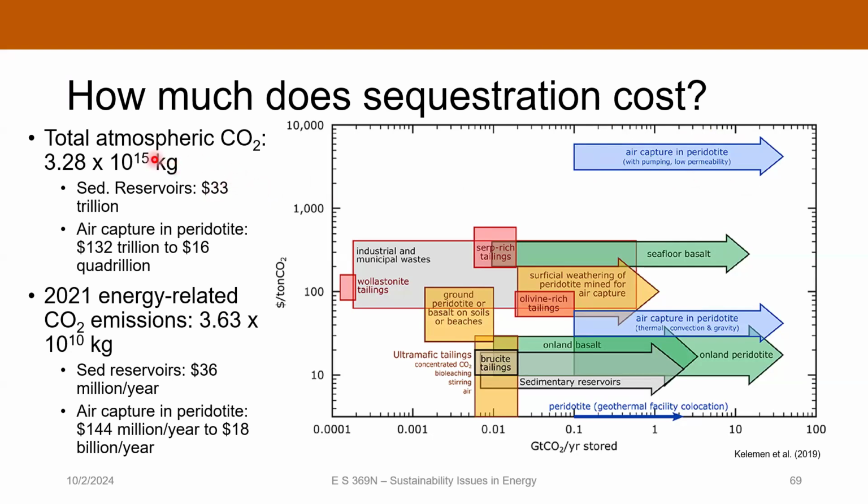But if we just think about if we want to sequester all of the carbon dioxide that is currently in the atmosphere, so remember that was about 3 quadrillion kilograms, that would cost you about $33 trillion in sedimentary reservoirs. And then up on this high end here, it'd be 132 trillion to 16 quadrillion dollars. That's a lot of money, okay? I don't know if that's maybe what we want to be focusing our efforts on.